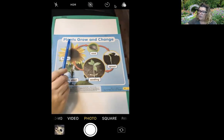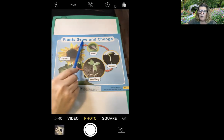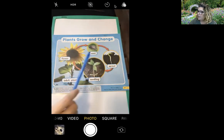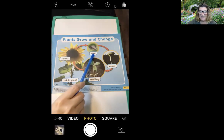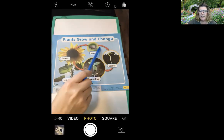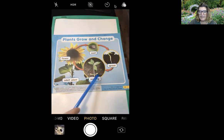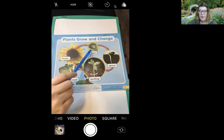This page is titled Plants Grow and Change. Now, we're going to start with the seed. And then just like we saw in the book, a seed sprouts. Then it becomes a seedling. Then it turns into an adult plant and has a flower. And look, the flower is where the seeds come from.